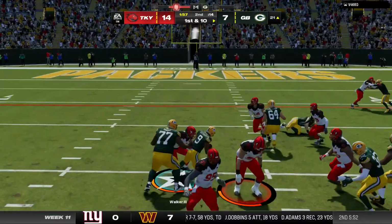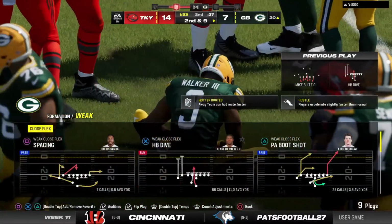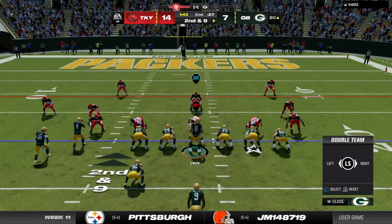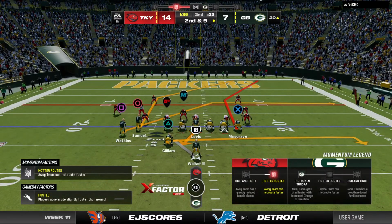Walker now on 1st and 10. And he'll be taken down at the 20 after a gain of just 1. Typically, we think it's the strong safeties that are better tacklers, especially closer to the line of scrimmage amidst traffic. But in this case, how about the free safety making the big-time play?